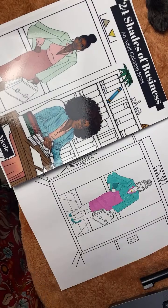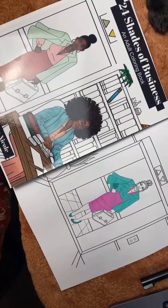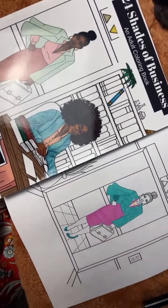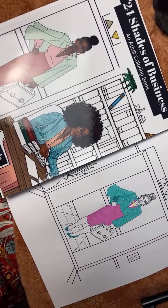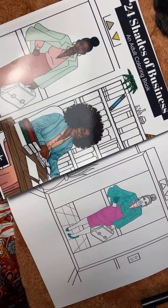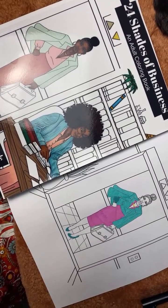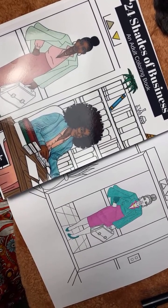All right, and something else I did to market my Amazon KDP books that I actually don't talk a lot about on this channel, but I started posting Pinterest pins. And I didn't realize how much traffic that can actually bring to your Amazon listing. I really did not realize how much traffic it brought until I started testing it out.